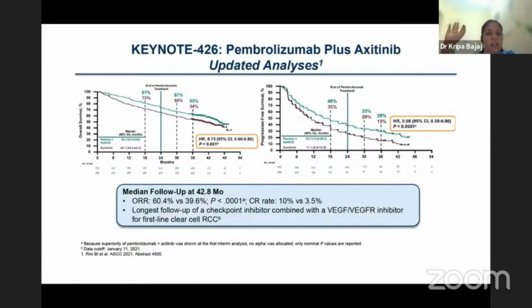But across the follow-up, you see a drastic difference between the combination of IO plus TK, that's pembro plus axitinib, versus sunitinib. The response rates were quite high. The CR rates were also quite high. 10% versus 3.5% is almost triple the CRs noted. The longest follow-up of a checkpoint inhibitor combined with a VEGF/VEGFR inhibitor in first-line clear cell RCC is Keynote 426. If you see the hazard ratio, the p-value is 0.001, which is seen in very few trials.